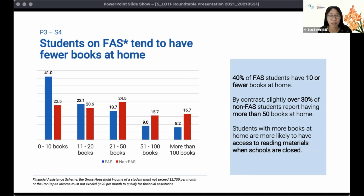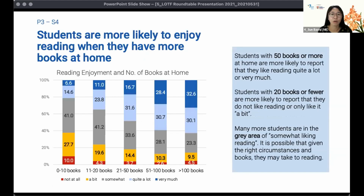Children with more books at home are more likely to have access to reading materials and vice versa. This may be more of a concern with the current pandemic situation, as we spend more time at home and sometimes school libraries and public libraries are closed. As we can see in the next slides, number of books at home and reading enjoyment are highly related.